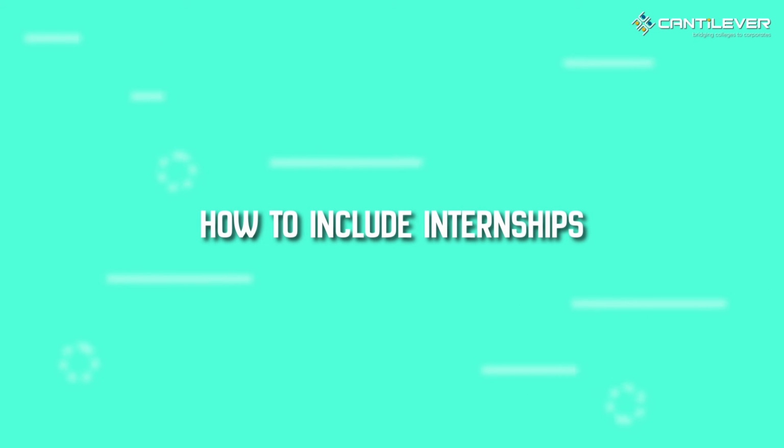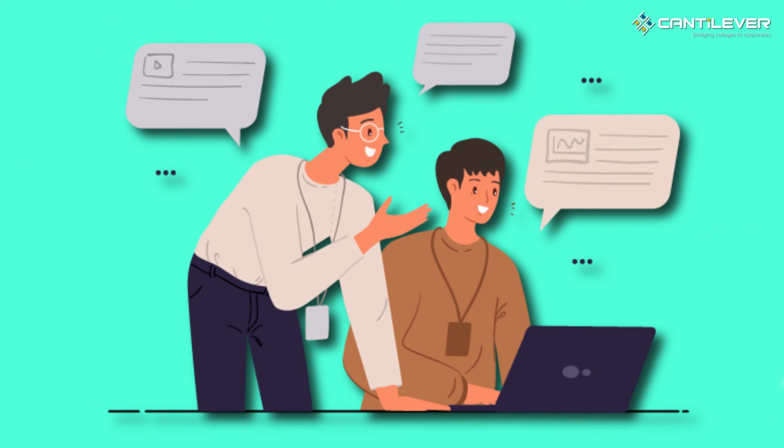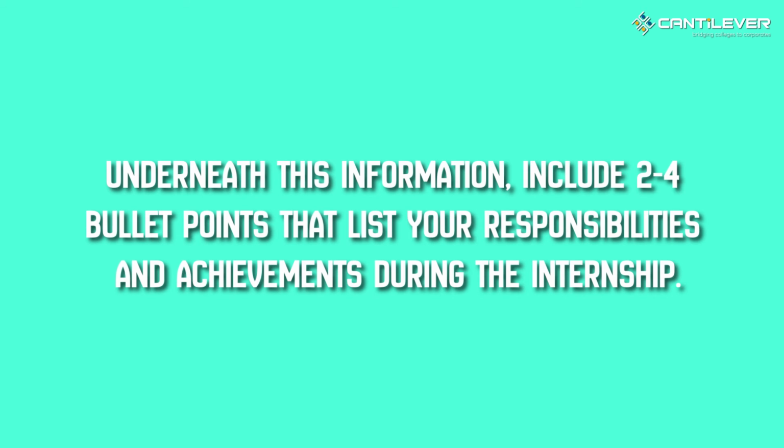How to include internships. When you include an internship on your resume, include the same information as any other job. Include the internship title. If possible, don't just say intern, ask your supervisor if you have a more detailed title, such as marketing intern or sales associate intern. Also include the company name, location, and the dates of the internship. You can list the dates by month and year, or by the season, such as summer 2018 or spring 2019. Underneath this information, include 2 to 4 bullet points that list your responsibilities and achievements during the internship.